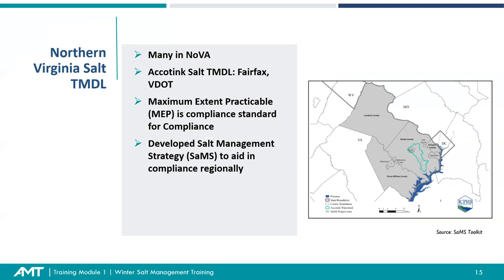So there are a number of different TMDLs in Virginia. We're really concentrating on that salt one here today. Specifically, Accotink includes this area here in the gray, in Fairfax. Fairfax County and those in Fairfax County, as well as VDOT in the area, are those that are responsible for reducing the amount of salt in the Accotink Creek to help it achieve better water quality. The total maximum daily load for these entities, it's important to say, is a maximum extent practical, or MEP, which is really a more complicated way of saying that it's a goal for the area to do the maximum possible to reduce the amount of salt in the area. And the Salt Management Strategy, or SAMS, that was developed is a tool to achieve the maximum extent practical of reducing the amount of salt applied in the area.